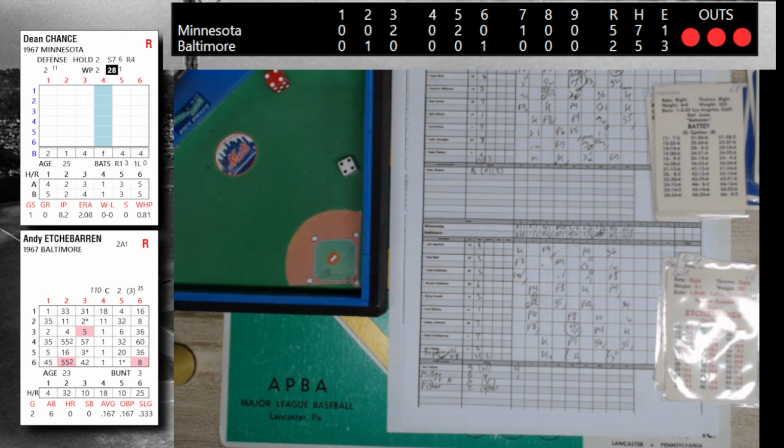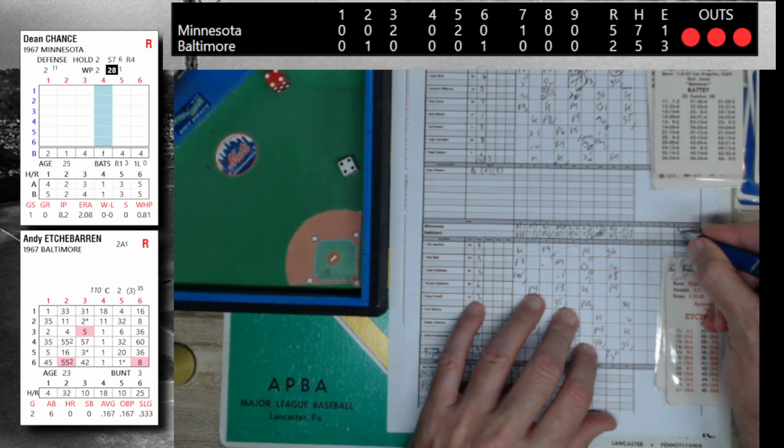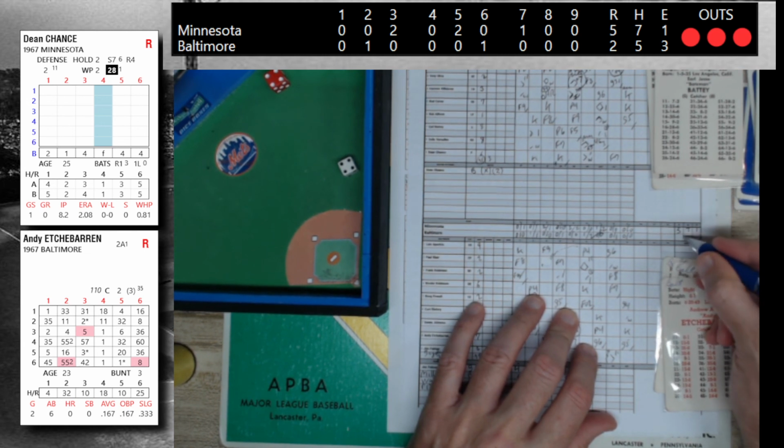So that was a blast. Minnesota versus Baltimore 1967 using the classic vintage cards with the XBs. The win is going to go to Chance. He's 1-0. The loss goes to Jim Palmer. And let's look at it's 5-7-1. Say 5-7-1. I'll have to write this one up. 5-7-1 and 2-5-3.